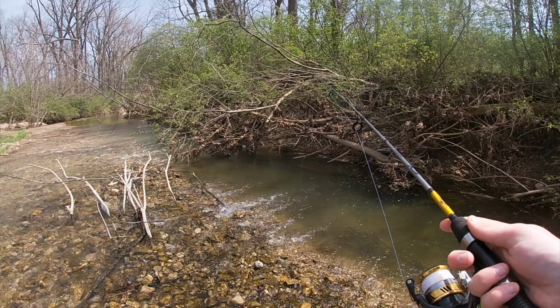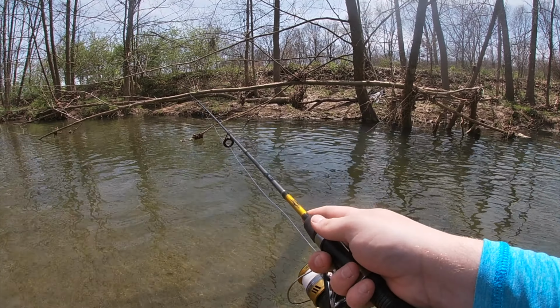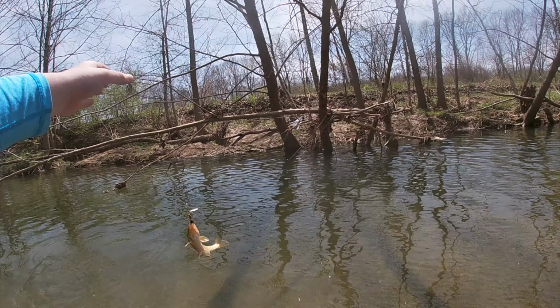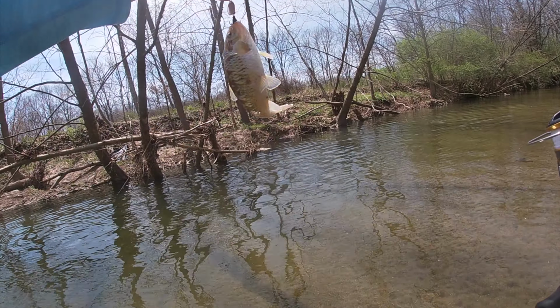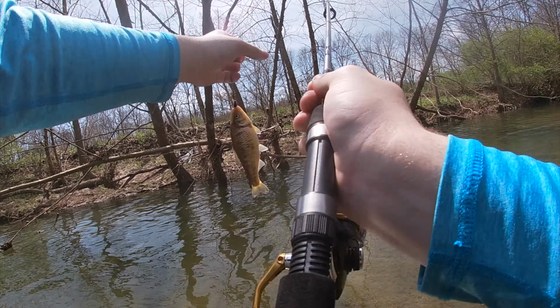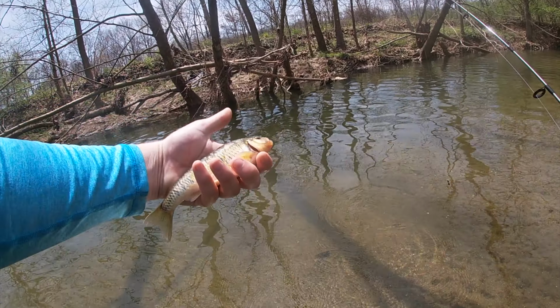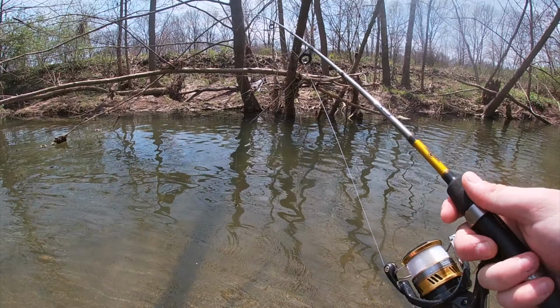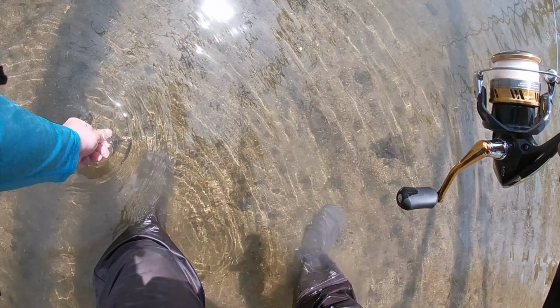Oh, I just got lit up. Oh, yes. There we go. Yes, sir. That's a bigger one. Check that guy out. He's got some cool looking spots on him. There we go. Nice little dude. Thanks. Back he goes. He's right there on the edge of these thicker rocks and these really fine ones.